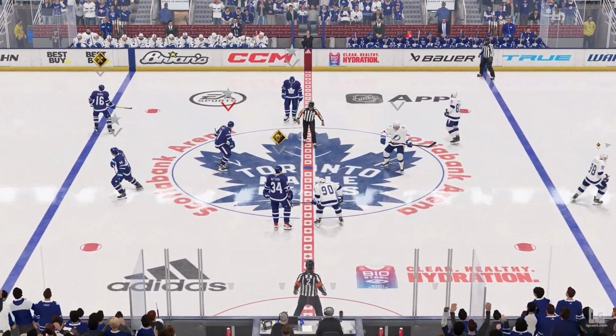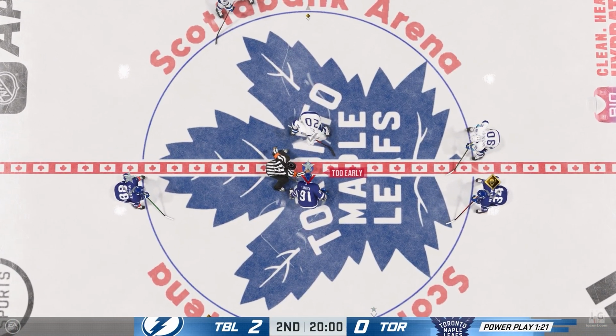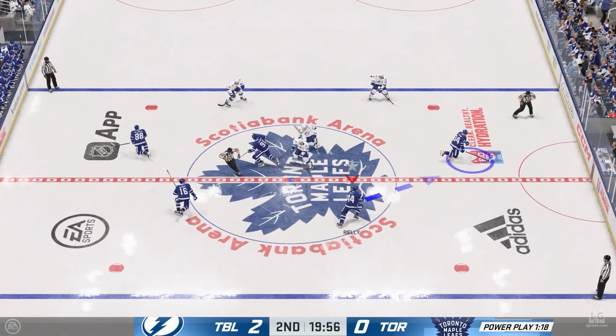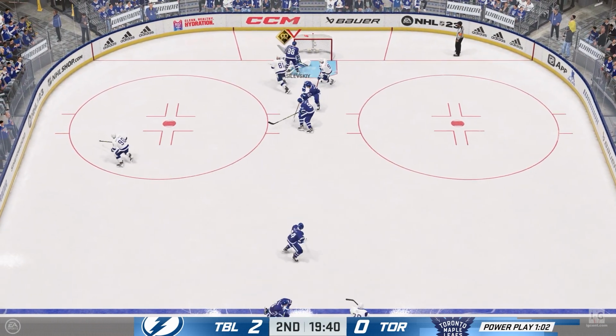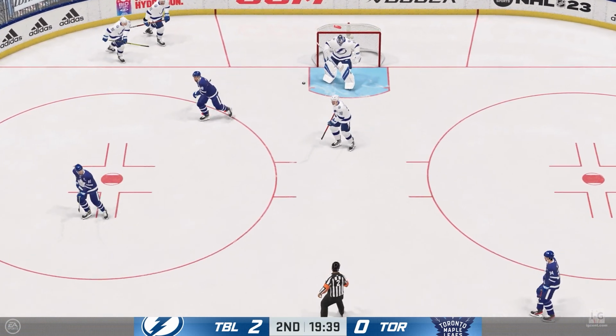And the opening faceoff here in period number 2 is about set. Toronto's won the opening draw and their power play rolls on. Moves it to the middle, and that's stopped. Vasilevsky's got the puck, and he's going to go for the whistle here.